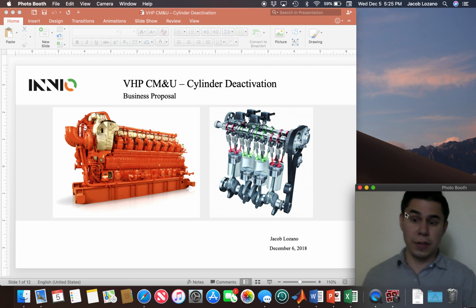I currently work for INEO Waukesha Gas Engines, formerly known as GE Power Waukesha Gas Engines, recently acquired by Advent Financial, and now a standalone business known as INEO. Today I will be presenting on our VHP product, which is shown here on the left side. I will be presenting a business proposal on cylinder deactivation as a CMNU kit, also conversions, modifications, and upgrade.